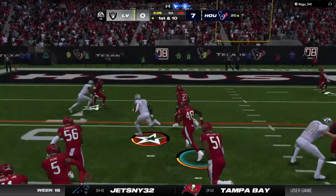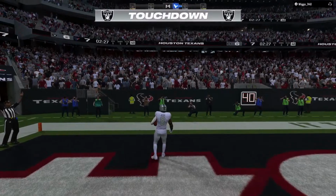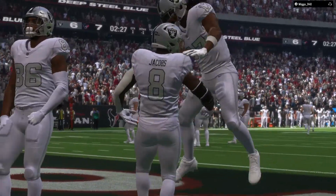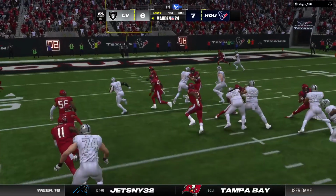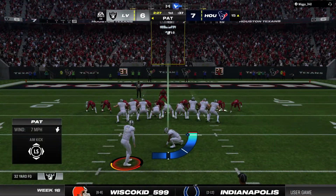Jacobs going to try the middle. And he'll take it into the end zone for a Raider touchdown. Josh Jacobs with career touchdown number 94. He ties both Jerome Bettis and Priest Holmes on the all-time list. And the Raiders respond to that opening drive touchdown with one of their own.